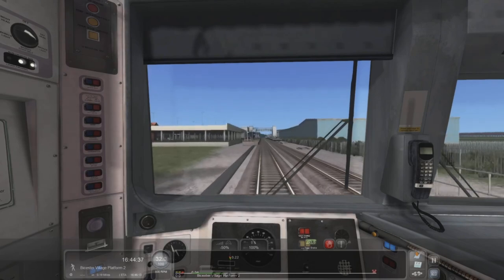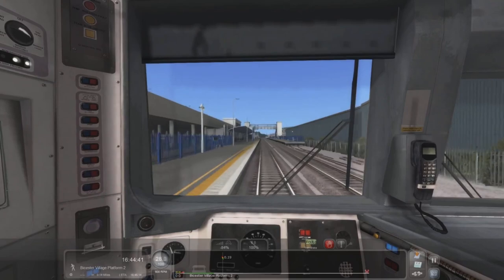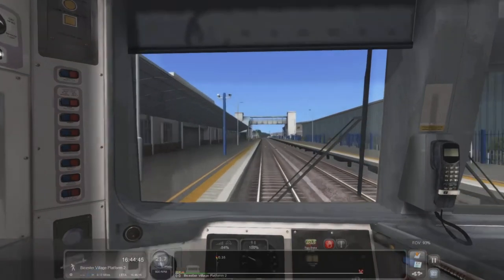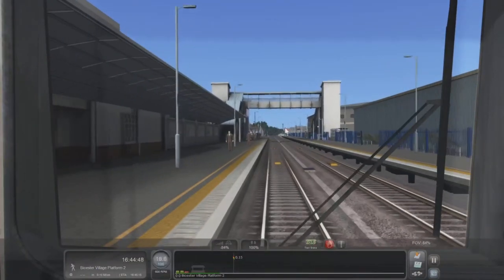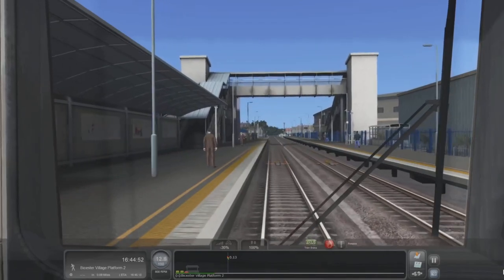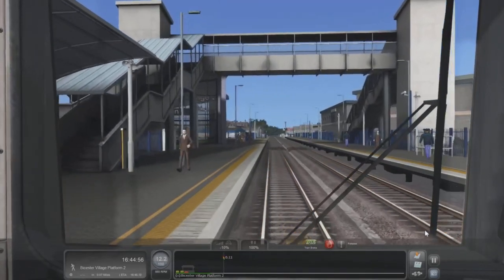Here we are. Sort of car park or something next to the station. Yeah, that was awesome. At some point I will try and get the Chiltern main line, and then I suppose we can continue on past Bicester. Where's the stop marker at this one?